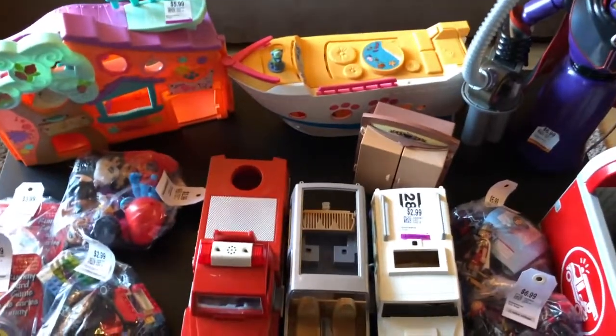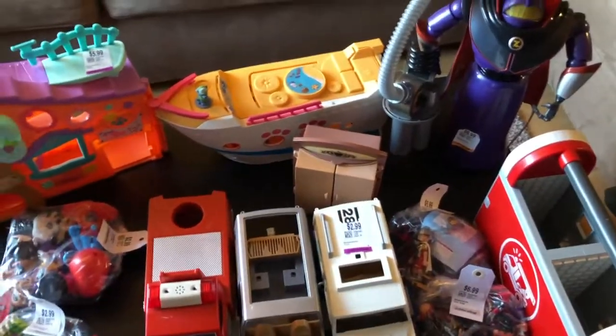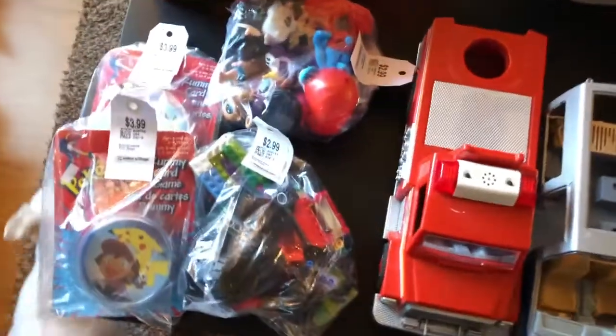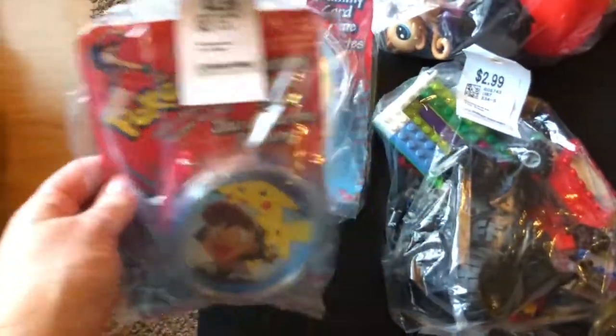All right, so let's get started on the table here. I'm gonna do the stuff that's at the front of the table so I can show you the back stuff, because it's gonna be too hard to get back there with all this stuff in the front. So over here, we're gonna start with these little Pokemon bags.